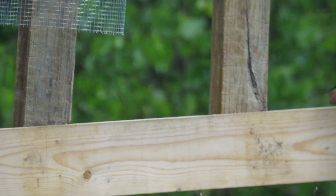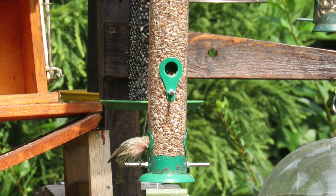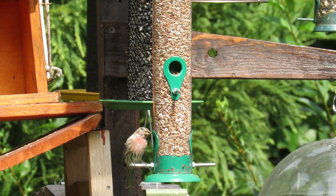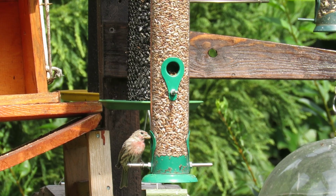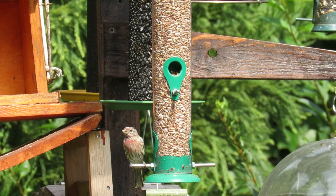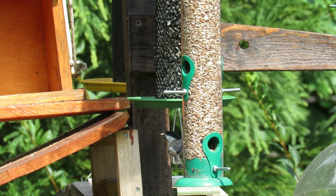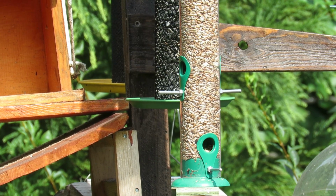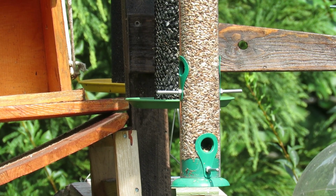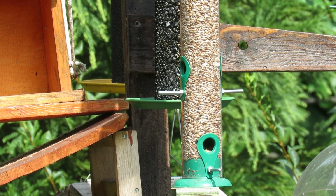And here's a really important tip. Use straight seeds instead of blends. Seed blends usually contain sunflower hearts, millet, or cracked corn, and the starlings will dig through it to find the tastiest bits, tossing the rest right on the ground. Even when you switch to straight safflower, you may notice this behavior at first. Starlings will still pick through, hoping to find something they like, but once they realize there's nothing left for them, they'll usually move on after just a few days.